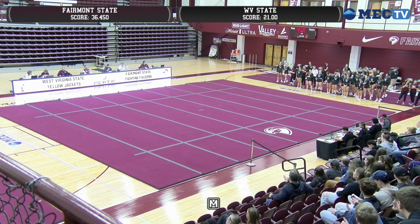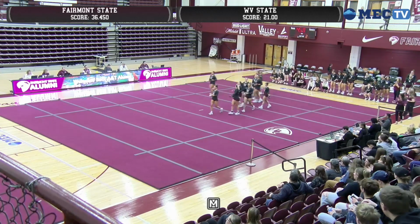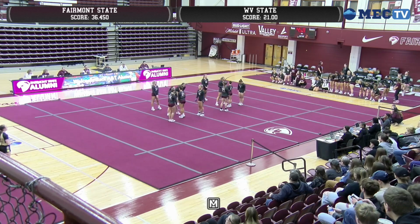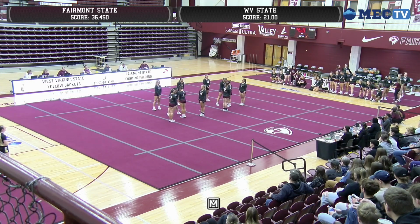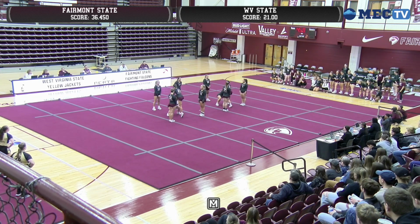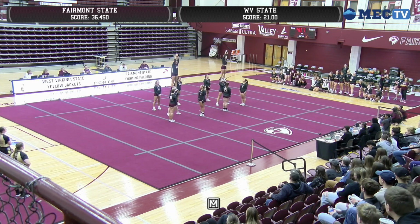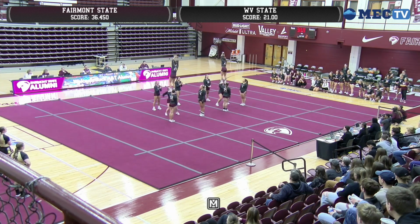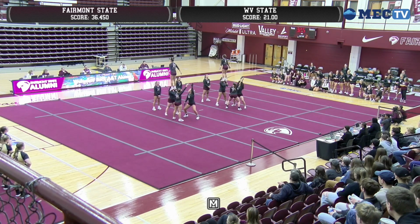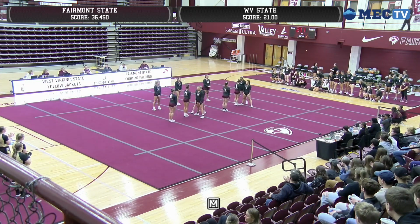Next, with a start value of 9.90, Fairmont State. A little bit of a wobble there on the left side, but not too bad. Another little body check there for the top. Good layouts with good body positioning and timing, so that's good.